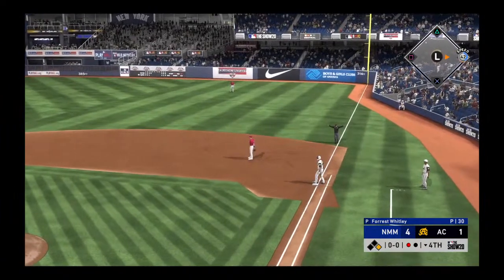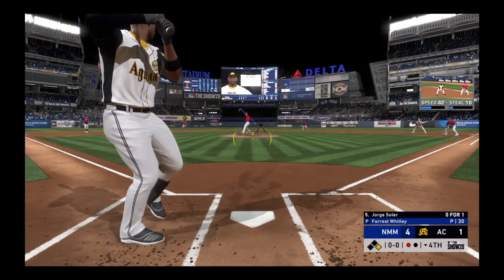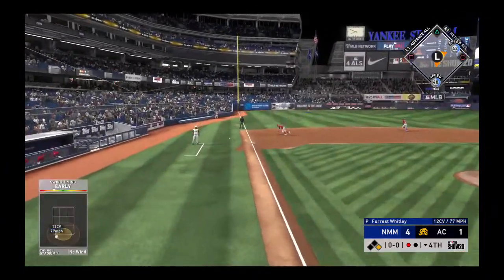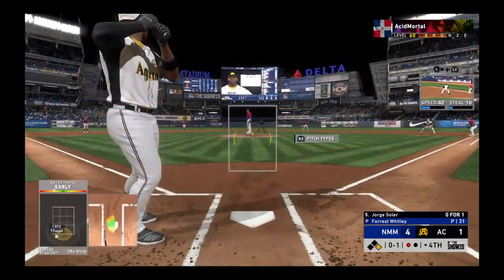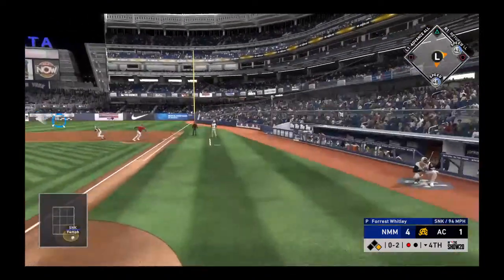And they're going to hold him to a single here as they do a nice job of getting it back in quickly. Stepping in now, Jorge Soler. Grounded down the third baseline. Goldschmidt, base runner at first with 1 out.